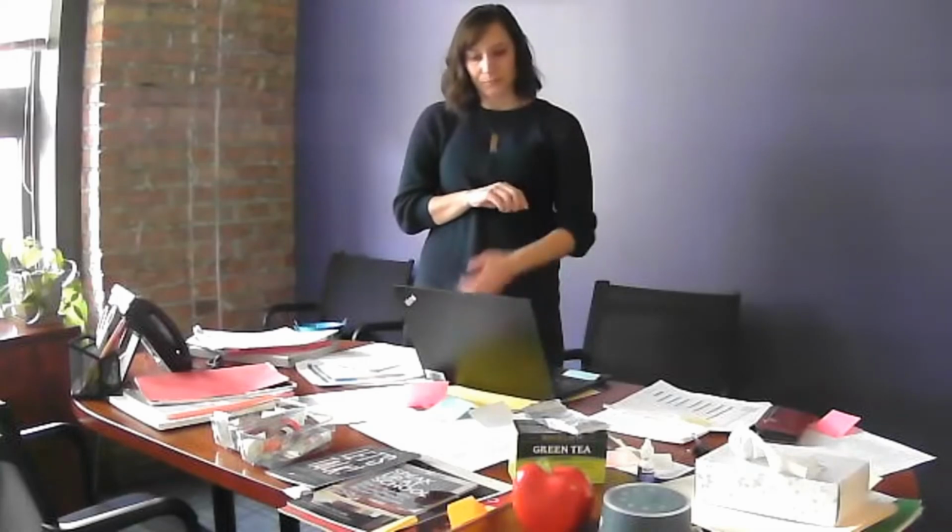So take a second and toss your trash. If you have paper, you can hang on to anything that's shredding for a little bit later when we talk about paper, but get rid of your trash. That's step 2.